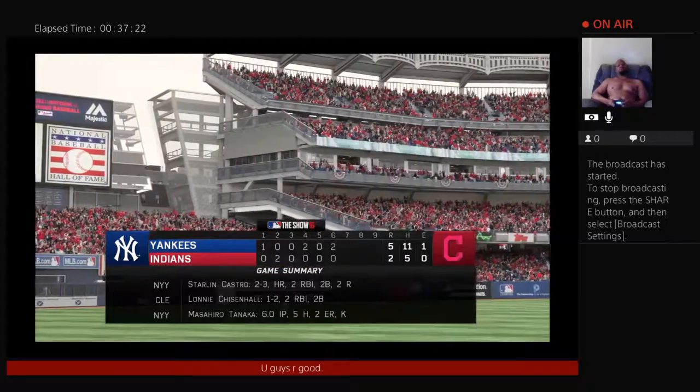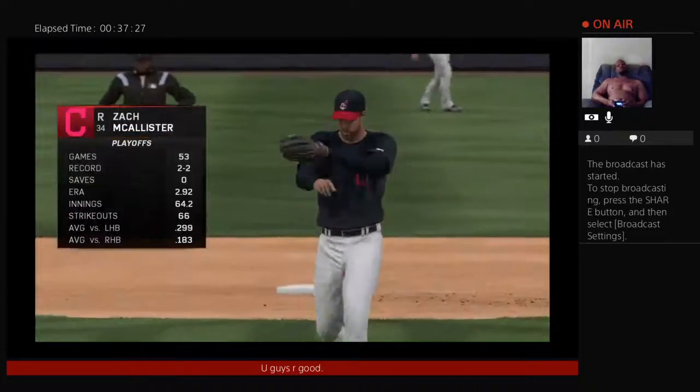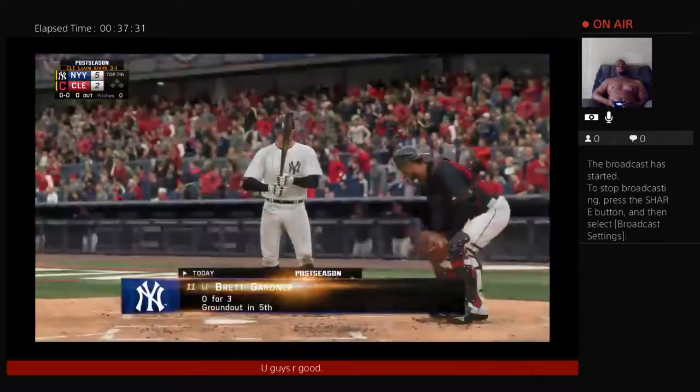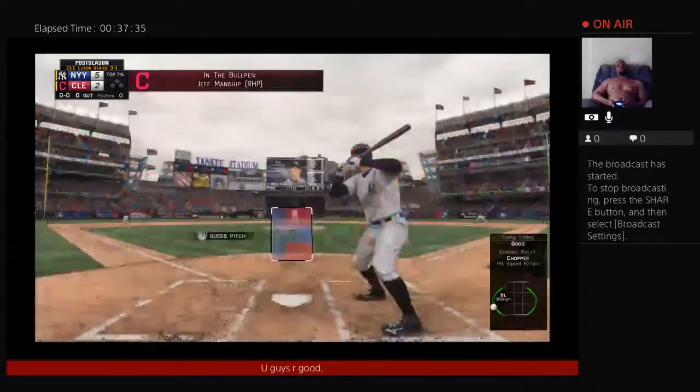Back here in the Bronx. It's on to the 7th now in game number 5. But before the inning gets underway, let's fill you in on what's happened with our game summary. Zach McAllister is on to pitch now as he'll take over to start inning number 7.